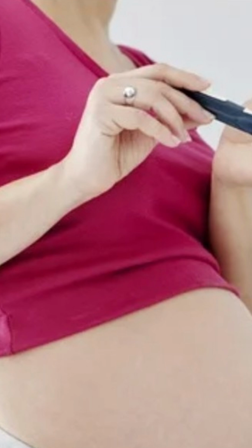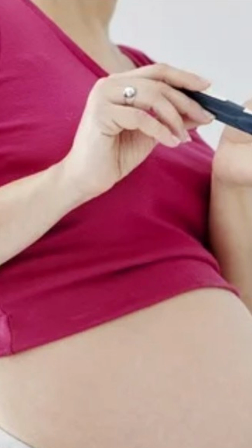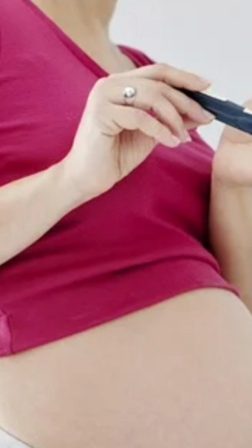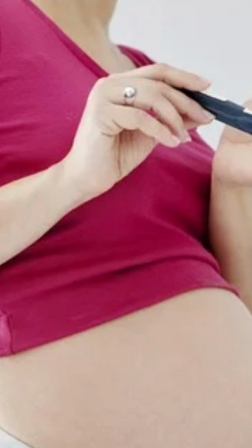Another way diabetes can affect pregnancy is having a big baby. Poor glucose control in pregnancy means your baby receives glucose across the placenta and baby grows larger than average. Delivering the big baby can cause complications at delivery, such as difficulty delivering the shoulders after the head has been delivered. Small baby as well. This is another way diabetes can affect pregnancy. Having a small baby. Also stillbirth, an increased risk of stillbirth, and so there's also another way, which is known as postpartum hemorrhage, having heavy bleeding at delivery.